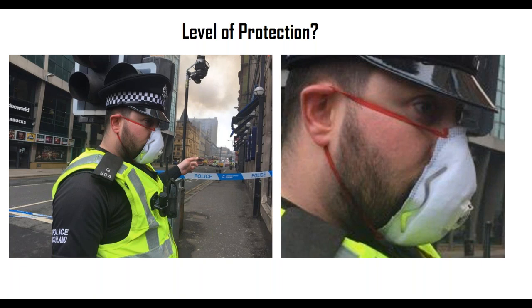So number one, tick, we've got one third of the equation there. Number two, is it the right filter? We're going to say yes, because the situation was an explosion. There was all that dust and debris flying, traveling down the street. So tick two, we've got two out of the three things. But clearly, hopefully you've identified, and it's pretty obvious there, because I don't think you could more incorrectly fit a respirator, even if you tried to.